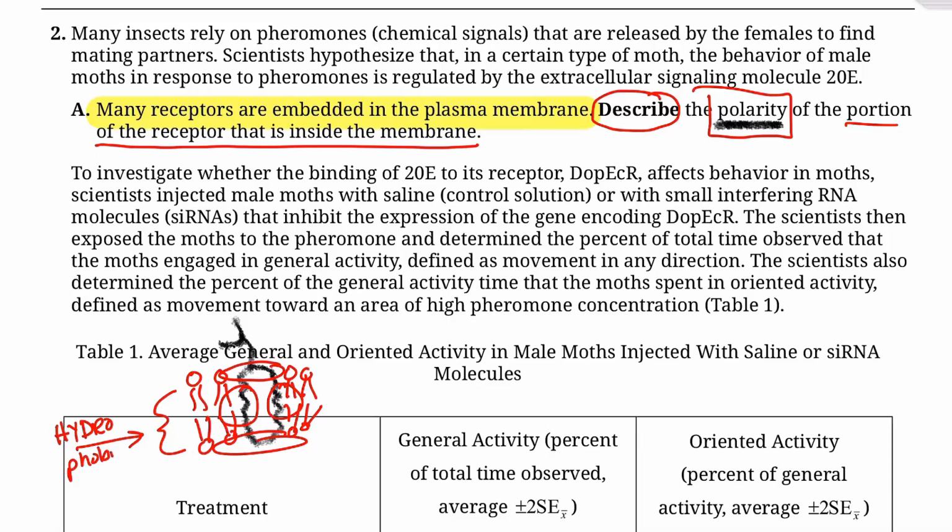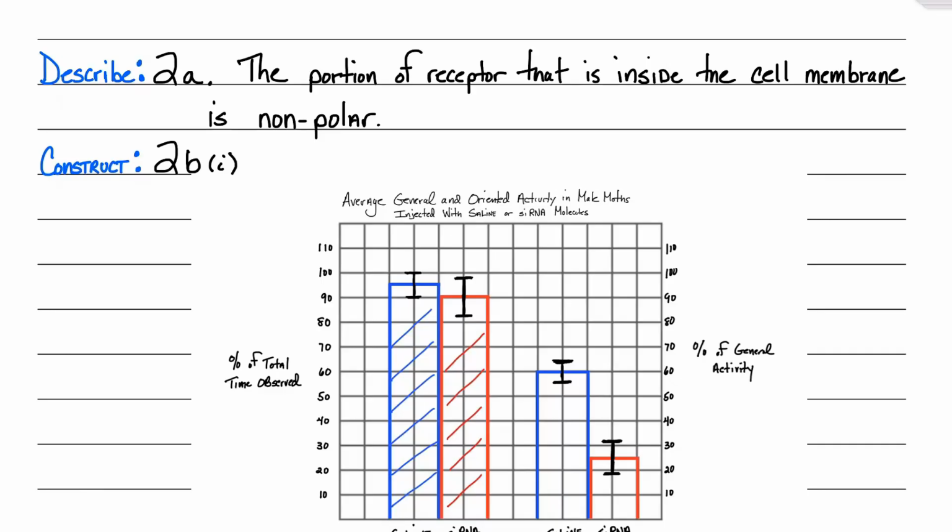And so it is one word. Okay, and so therefore for that protein to be able to stay there and interact and kind of lock in there, it has to have similar attractive forces that hydrophobic would have for itself. Like dissolves like here, hydrophobic, hydrophobic. So we would say that the portion of the receptor is nonpolar. Let's go see what I wrote. So I said essentially that the portion of the receptor that's inside the cell membrane is nonpolar. Didn't ask for why, they said describe the polarity. So you really could have said it's nonpolar, and that would be the end of it. On to 2B.